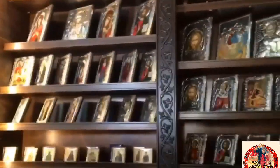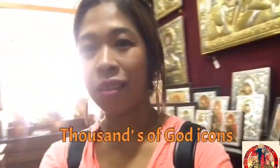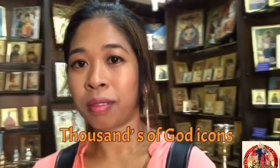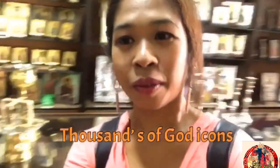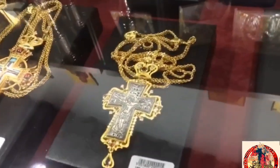This is silver, yeah. Very nice stuff. This is for the priest. This one. I saw this before when I was little. They have it in the altar. In your altar, in your house?